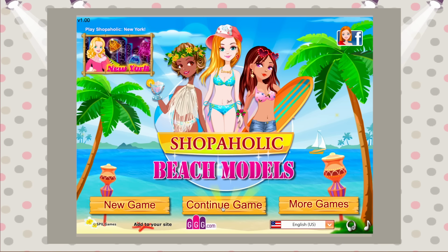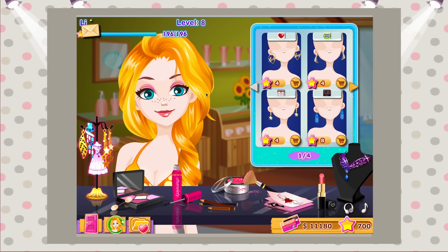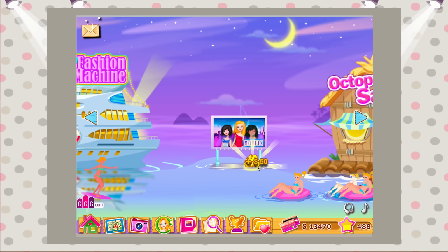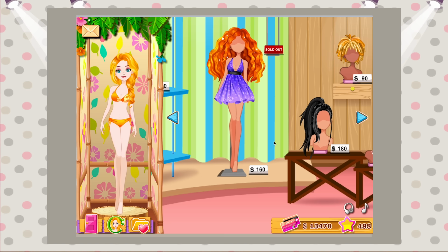The next game, Shopaholic Beach Models from April 2014, carries on the pattern established by Shopaholic Hollywood and, frankly, I kind of wish it didn't. The older games were simpler, yes, maybe you couldn't play them for so long at a stretch, but this new gameplay model just takes it too far in the opposite direction.